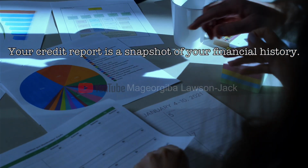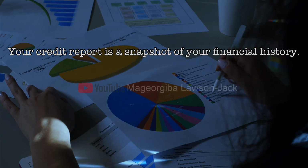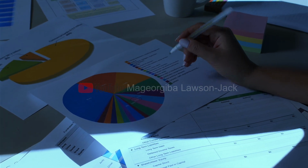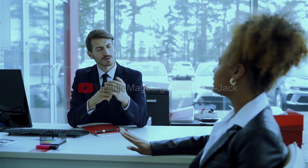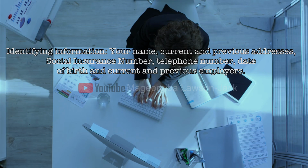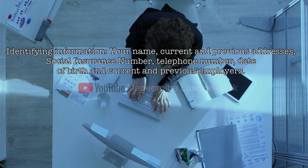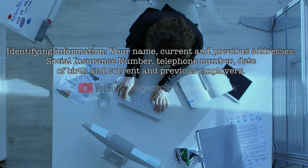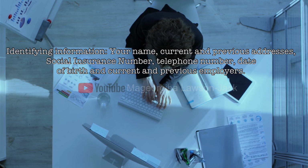So we will go over some basics. Your credit report is a snapshot of your financial history. It is one of the primary tools that credit grantors, such as credit card companies and banks, use to decide whether or not to grant you credit. Your credit report may include the following information: identity information such as your name, current and previous addresses, social insurance number, telephone number, date of birth, and current and previous employers.